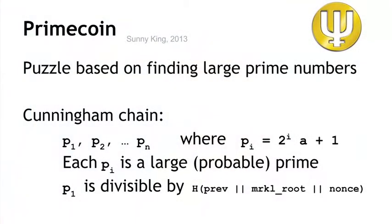Now, in order for these to be useful, randomly generated puzzle instances of this sort would have to still be useful, and also randomly generated puzzle solutions have to be hard. Now, it's not known how to turn any of these problems into such a puzzle scheme. Now, there is one example that seems to work and has already been implemented and is somewhat used in practice, which is called Primecoin. Now, the goal here is to have a mining puzzle where finding a puzzle solution involves finding a chain of very large prime numbers.